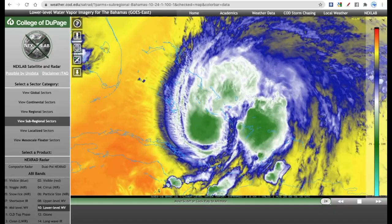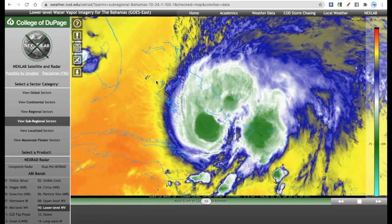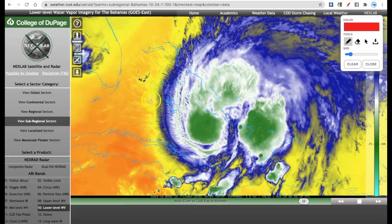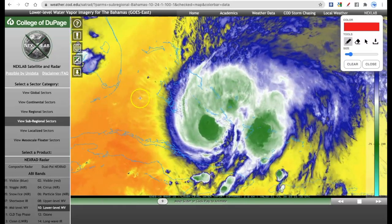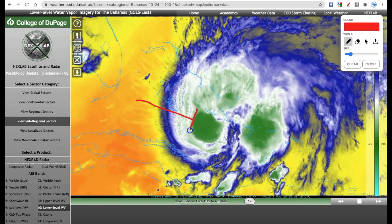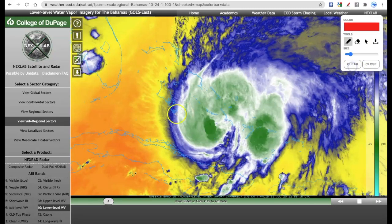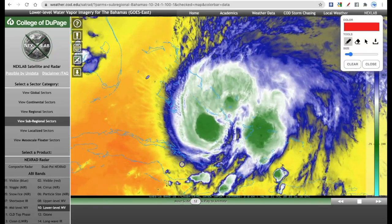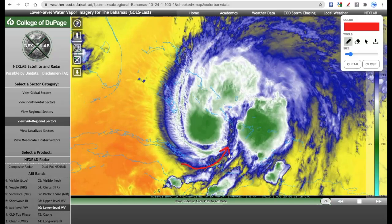So if we jump over to water vapor imagery, we can see that dry air is no longer a problem. We have this feature called transverse banding, which is when we have all of these bands of cirrus clouds and things that are perpendicular or 90 degrees to the center of the storm. So we have all of these bands out here. So it has kind of cut itself off from dry air. There's a little bit of dry air intrusion maybe on the southern side of the system, but the biggest story right now is the wind shear.